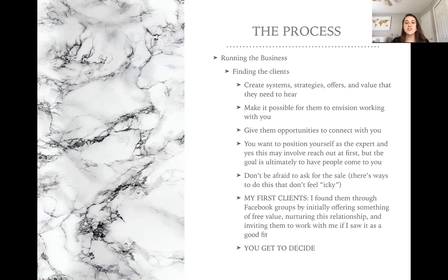Okay, so now to go to running the business. And what I mean by this is finding the clients and doing the dang thing. We want to create systems, strategies, offers, and value that they need to hear.